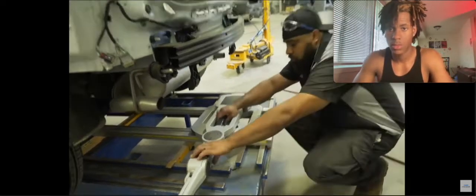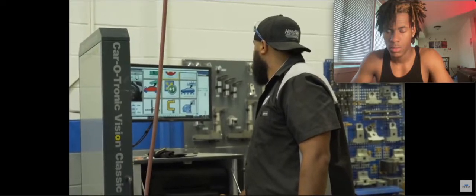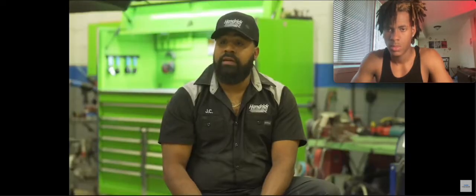Then you go to the measuring system, and the measuring system will tell you where the damage is. We have to digitally measure the structure of the vehicle to ensure that all the components are where they need to be within millimeters. Then you have to reverse the damage.